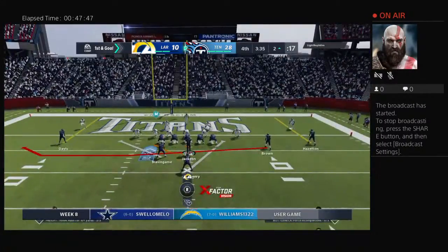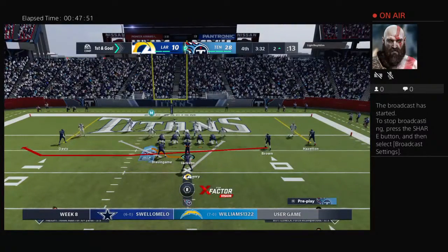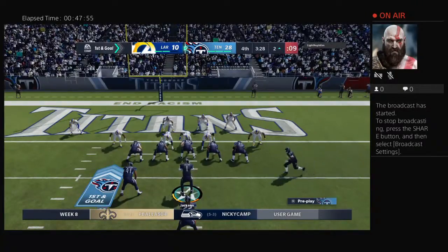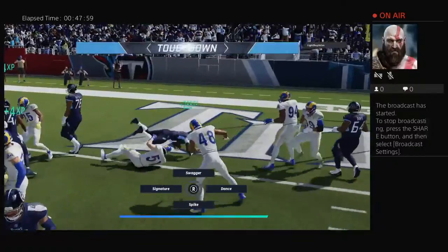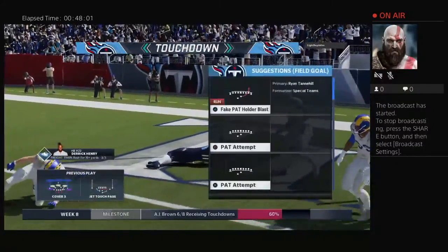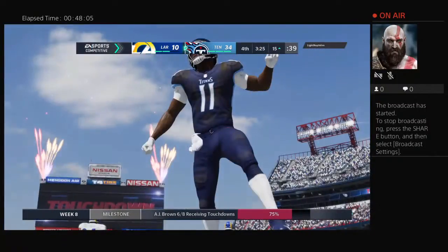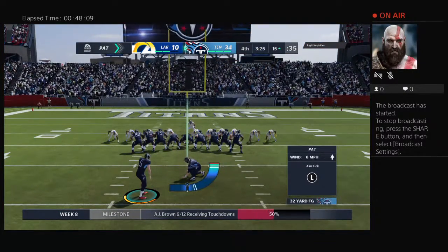They'll come out in the pistol. And he gets in. Touchdown, Tennessee. A.J. Brown, his 6th touchdown of the season. And the Titans are going to add on to their lead.